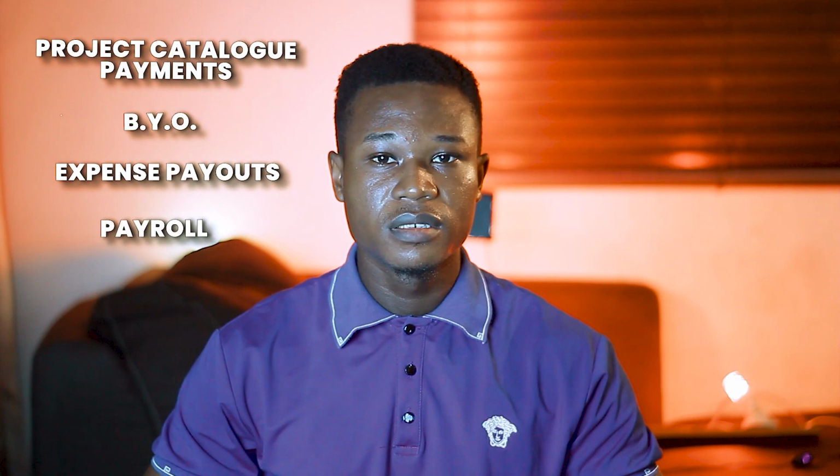These fees also apply to project catalog payments, BYO or bring your own talent, expense payouts, and payroll on Upwork Marketplace. The good news is that there are a few ways that you can reduce them in order to optimize costs while hiring on the platform, and that is what we'll be looking at next.